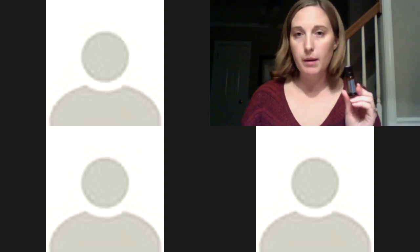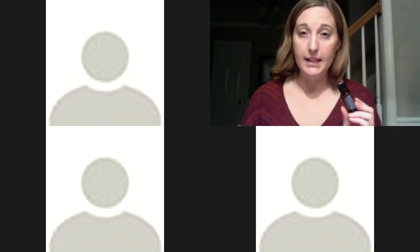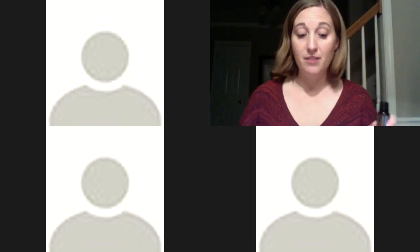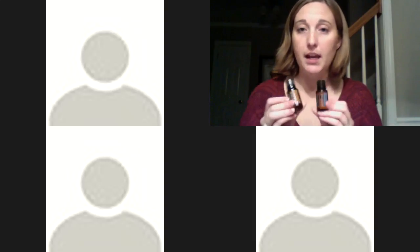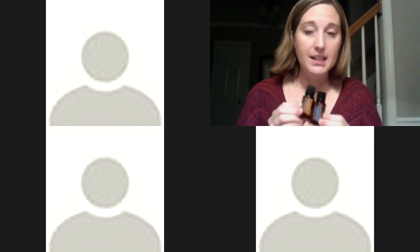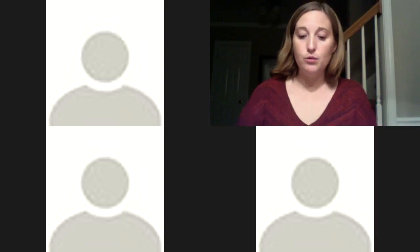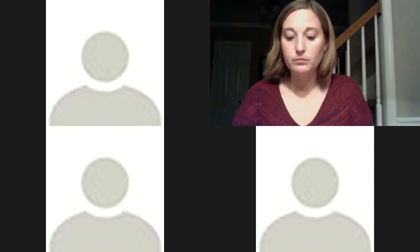You'll hear a lot more about peppermint. It's in several of the blends because it's so versatile. Peppermint is one we use a lot. It's also one of my favorites to put in the diffuser. I actually pair wild orange and peppermint together in the diffuser. That's probably one of my favorite combinations. So those two are great in the diffuser together.